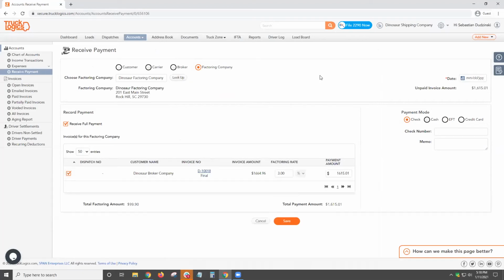And it's automatically showing me my received full payment, which is less my factoring cost. Now, with our system, you're afforded the ability to record a partial payment against a factored invoice. If you would like to, you can go ahead and record that you received a quick pay for this of $1,000 today.